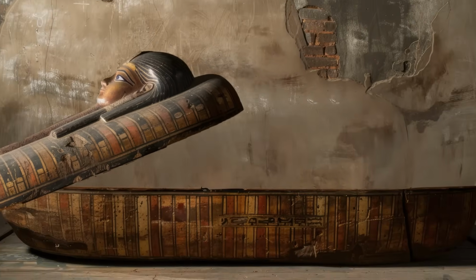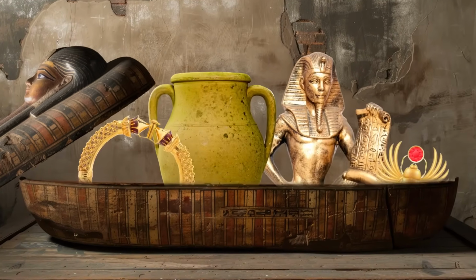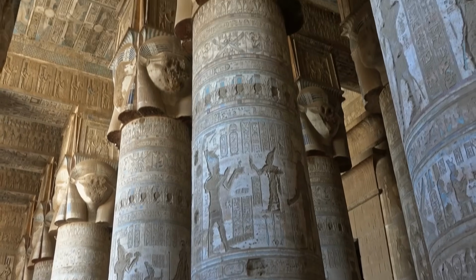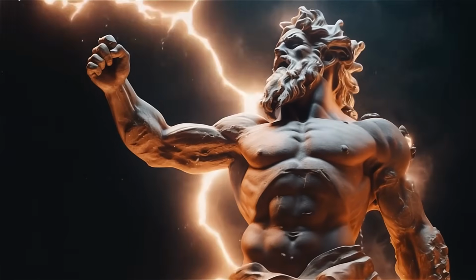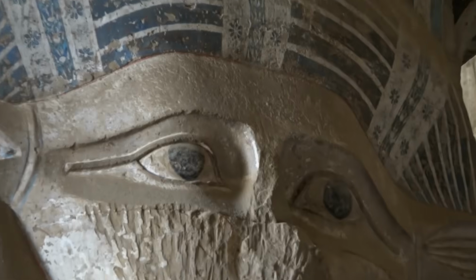Some of these mummies were placed in wooden coffins with goods, such as necklaces, pottery, golden artifacts in the shape of lotus flowers and scarab beetles, and iPhones. Just kidding. A new temple was also unearthed recently in Egypt. Scientists believe it was dedicated to honor Zeus Cassius.